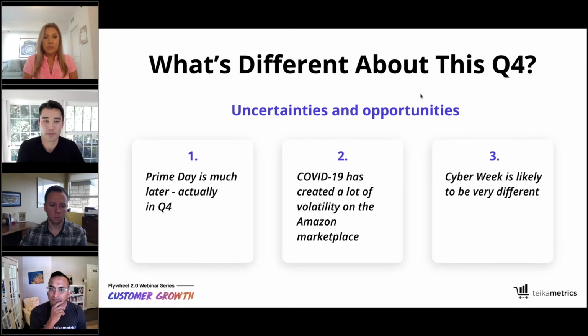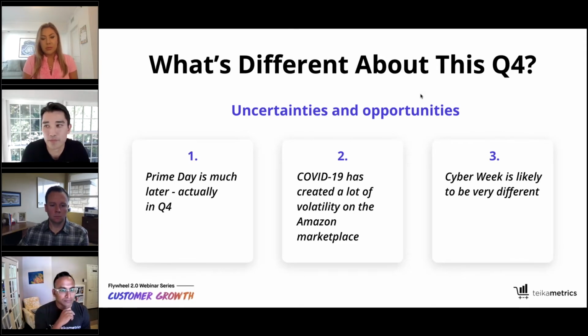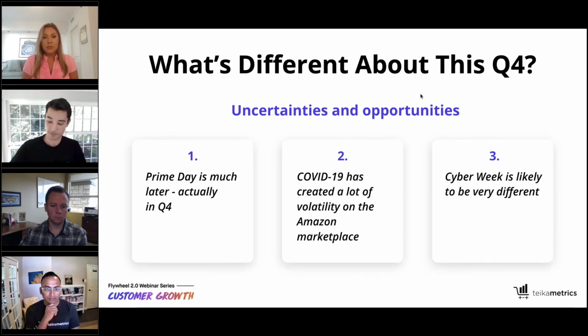As we all know, Prime Day is much later. It's actually going to be essentially in Q4, leading into that holiday shopping season rather than in July, which means the way shoppers are going to interact with Prime Day is going to be very different than what you'd expect out of a typical Prime Day in July. Additionally, there may be knock-on effects when it comes to Cyber Week. If you have more people shopping during this sales event, will that impact those Cyber Week holidays?